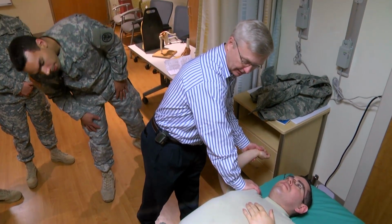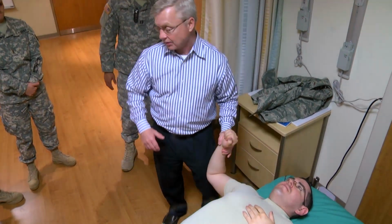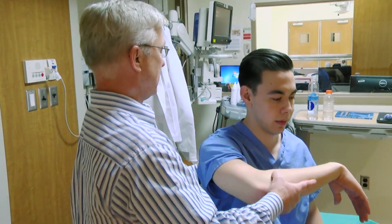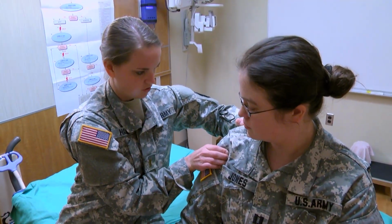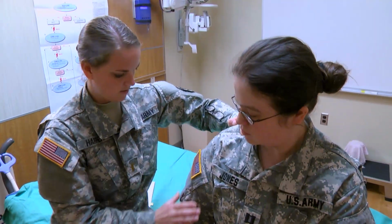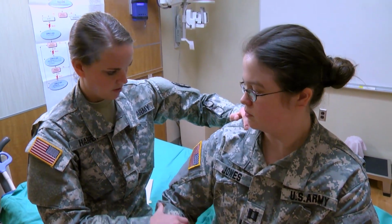Every Tuesday afternoon, Martin Army Community Hospital family practice residents and medical students on rotation here undergo musculoskeletal training. The emphasis is on examinations. The subjects are each other. Dr. Clark Cobb leads the training.